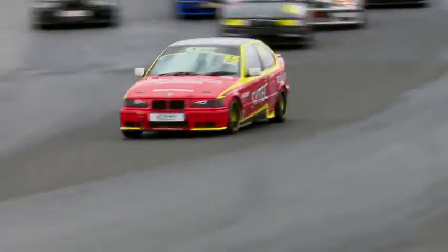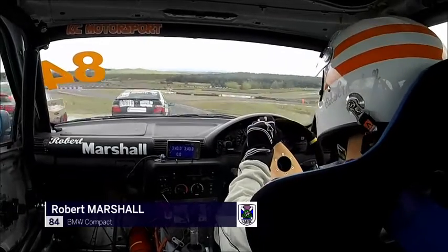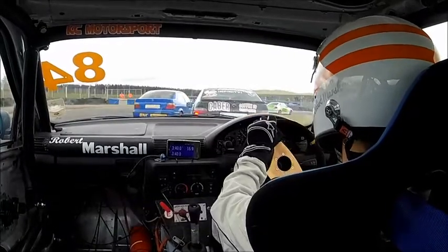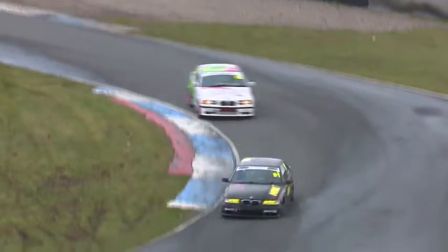And it is a great start by Gary Clark. 4 wide for second, and it looks like Neil McInnes in the black car is going to squeeze into second, but it's the Cytec machine there. Here we go in car with Robert Marshall coming down a very crowded field. Wet conditions, rear-wheel drive cars, they're all a handful. We've got a big grid as well, but they pretty much all make it through.